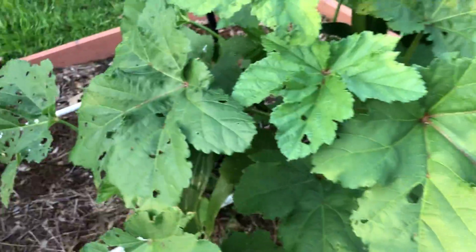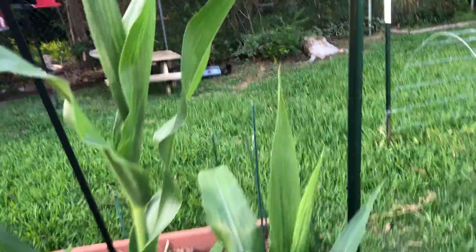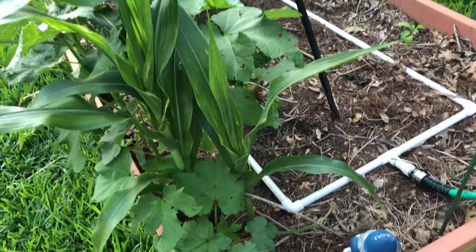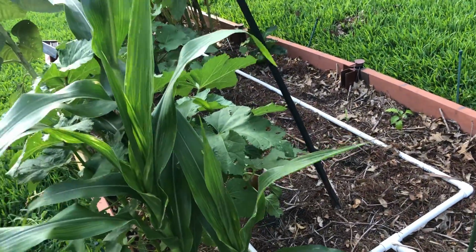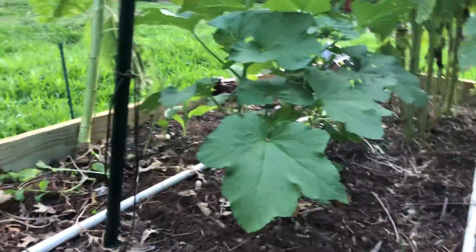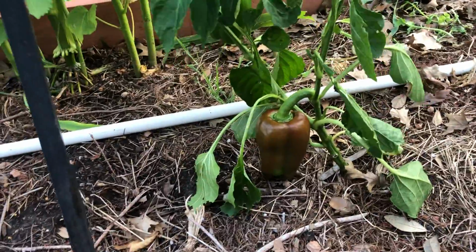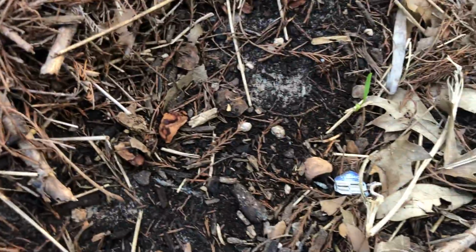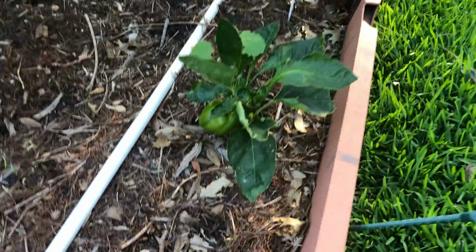It started okra. This is like field corn. For some reason we put a corn feeder above the garden for the squirrels to eat corn, and that's what that turned into. This, I don't know what that little thing is. This is a bell pepper. It broke off of one of these other ones. See a bell pepper. It's about to ripen. A few more days. There's carrots up in here. Some carrots, another bell pepper.